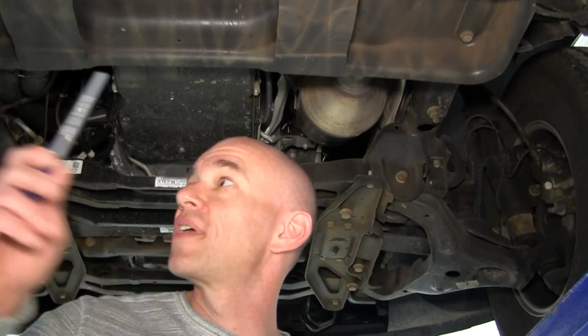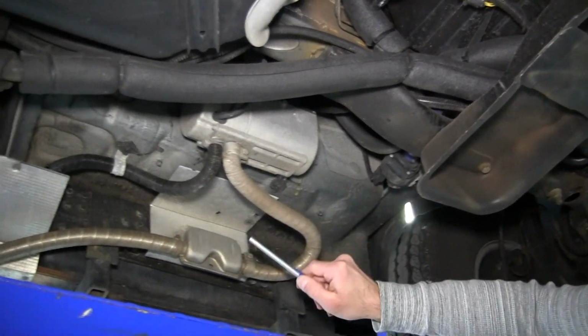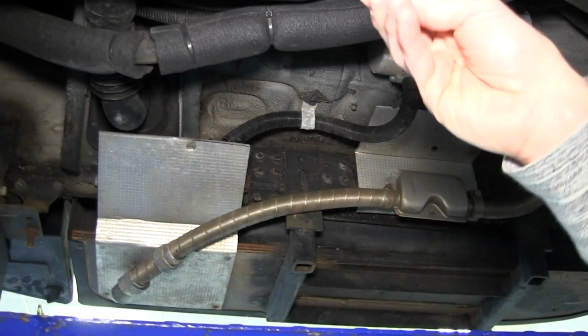Where am I going now? I'm so giddy at being under here. All right, that is the Espar unit. So that's a diesel-fired heater. It provides the heat for the cabin and the heat for the hot water.